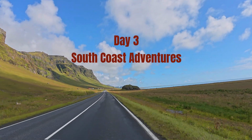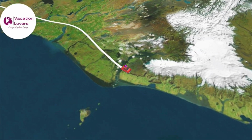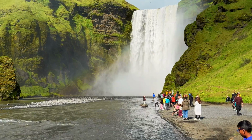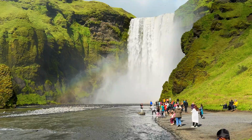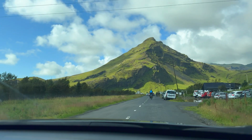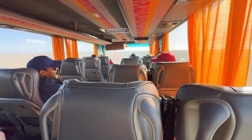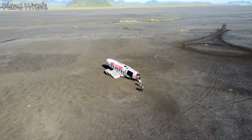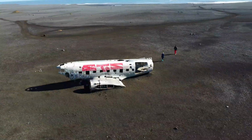Day 3, South Coast Adventures. Day 3 was packed. We started at the mighty Skógafoss, and the spray and rainbow views were amazing. Then, after a scenic drive, we took a bus from the parking lot and reached the famous plane wreck on the black sand, a strange but fascinating place frozen in time.